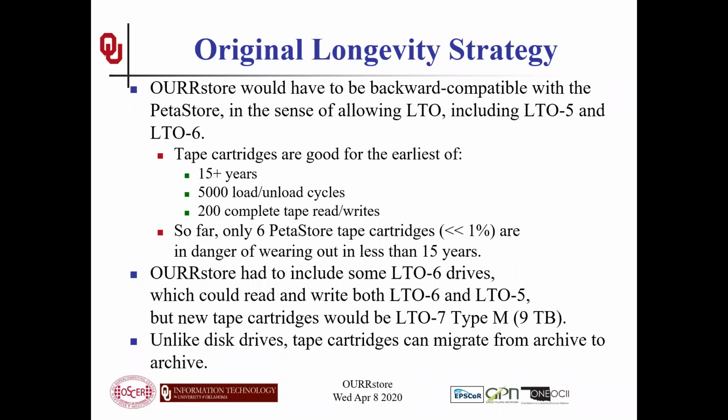So the old longevity strategy was, well, tape cartridges are good for 15 years. And our current system went into full production in the beginning of late 2011. So call it 2012. So 12, 13, 14, 15, 16, 17, 18, 19. So we are in, wow, we're in year 9 of full production now. We just started year 9. You know, the tape cartridges still have plenty of life left in them. So we were just going to transition all those tape cartridges, there are about 3,300 of them, from the old system to the new system. And we would have LTO6 tape drives in the new system in addition to the LTO8 tape drives.